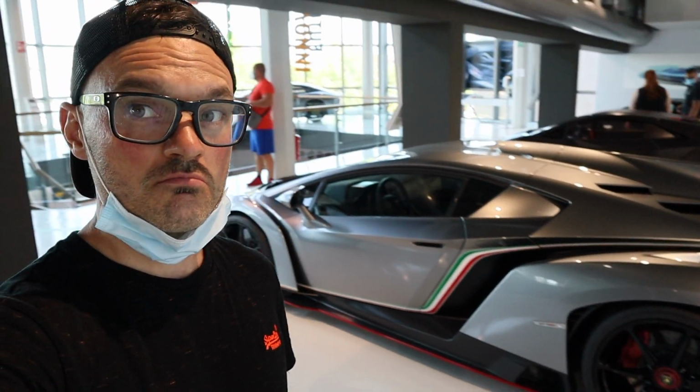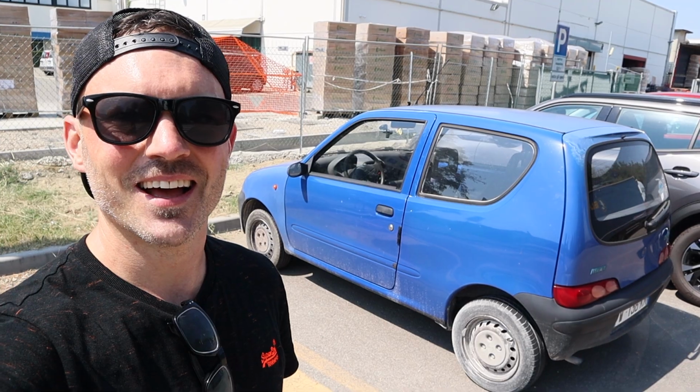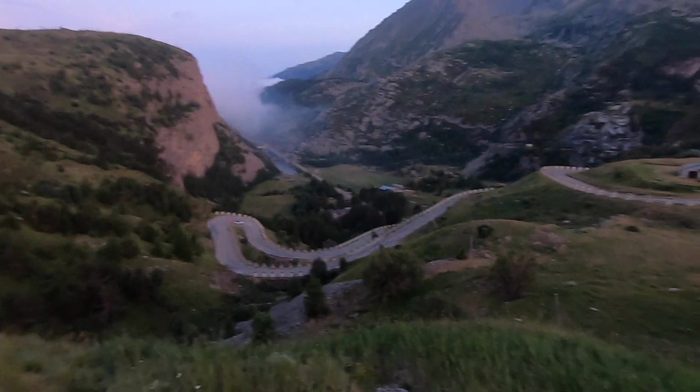Time for probably the most hardcore reality check I've ever had to face, from an £8 million car to my €1 Fiat 600. Yeah, harsh reality check. Whoa, that's hot. Because I've got such a long way to go. Shame I'm not in one of those Lamborghinis. What the hell is that noise? I don't like it.